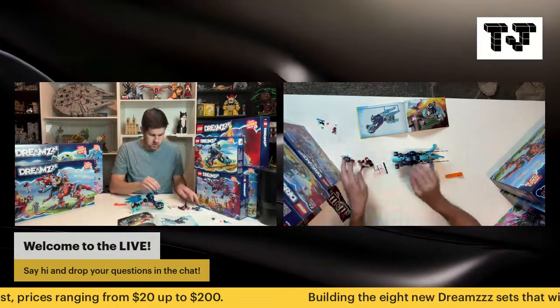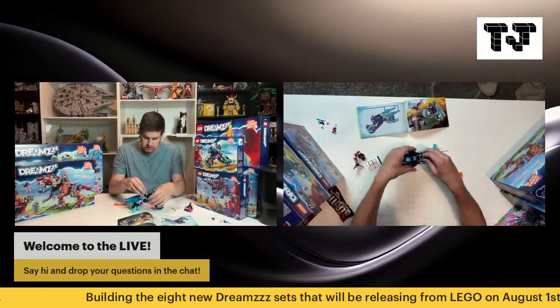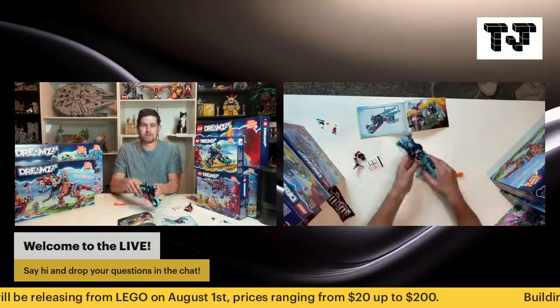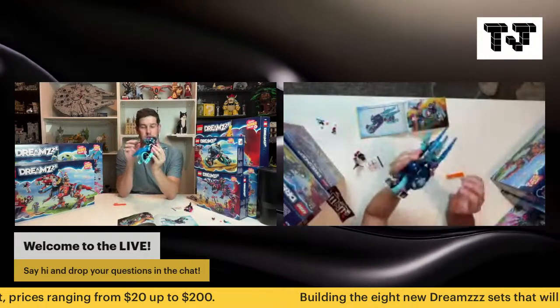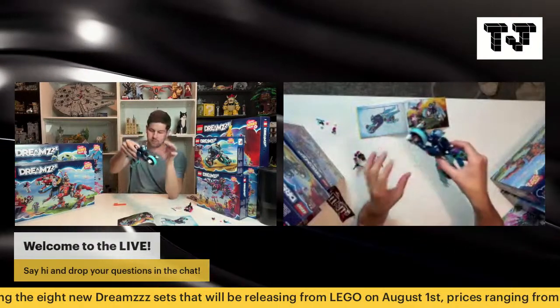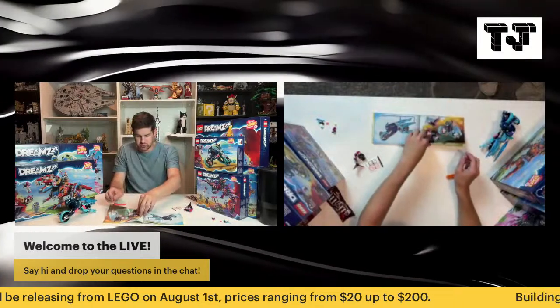Okay. There we have it. Zoe on her cat motorbike. It's a pretty cool little set. Probably not going to be my all-time favorite, but it's a cool one. And for a $20 little set, that's nice. They did a good job with that. All right, Lego. Good job. First set.